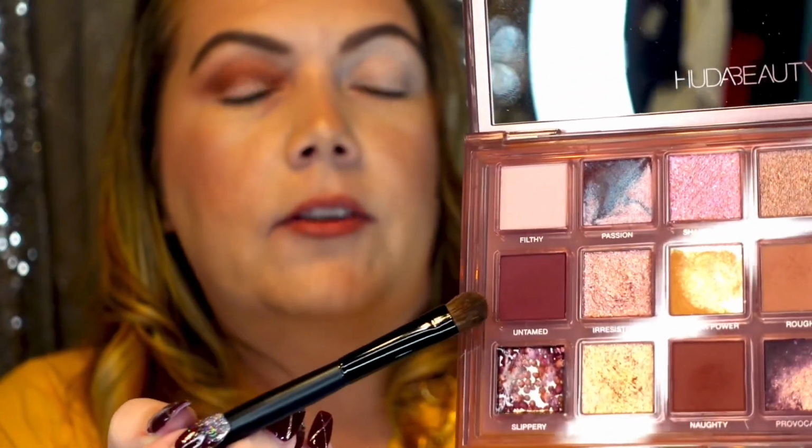I'm going to go into Untamed. It's an even darker burgundy color here. This is probably super pigmented. Because again, I like those dark colors to lay down and then play with the metallics. It just really makes them pop.